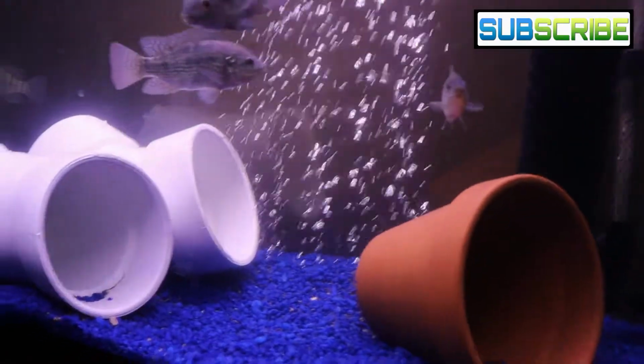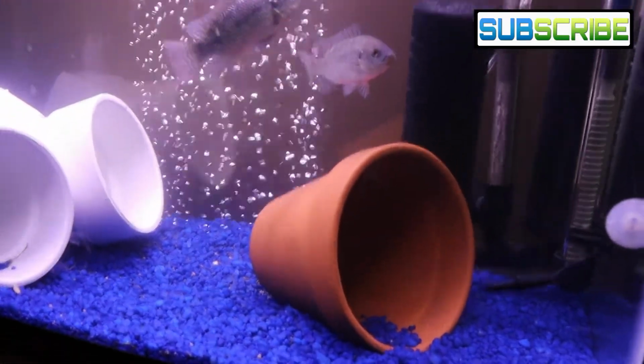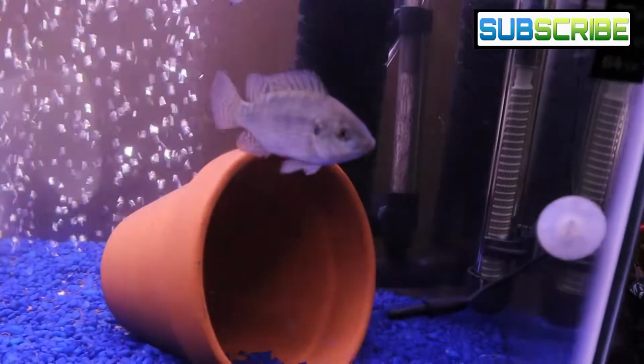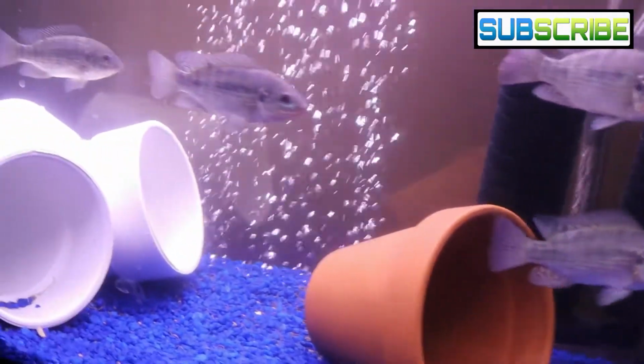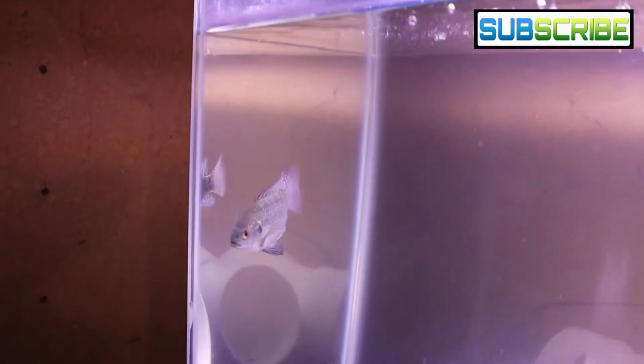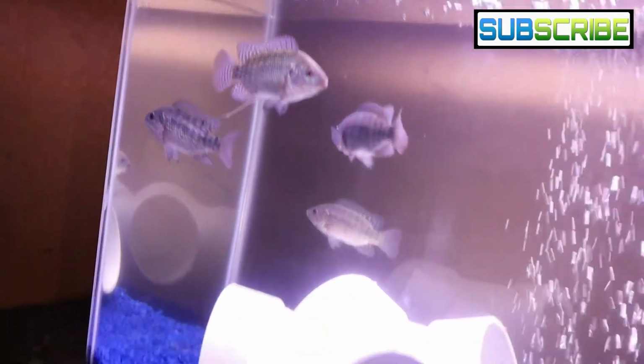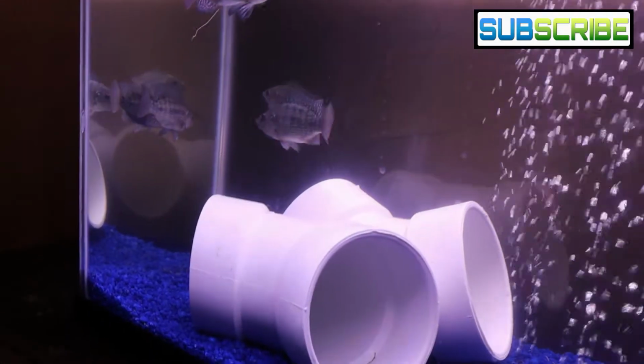So these are some of the bigger fish. I do have 1 small fish, and this one right here, I think that's a female. Pretty sure that one's a female. So the other ones are some of the bigger ones. That's the big old one. I think that's a male, if I'm not mistaken. That one's probably the biggest fish I have. I'm hoping the other ones are females.